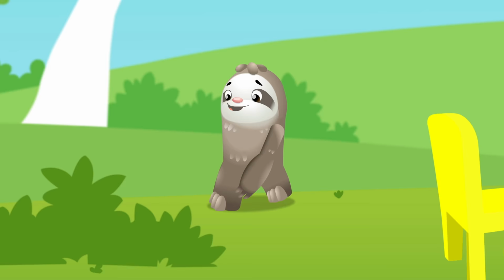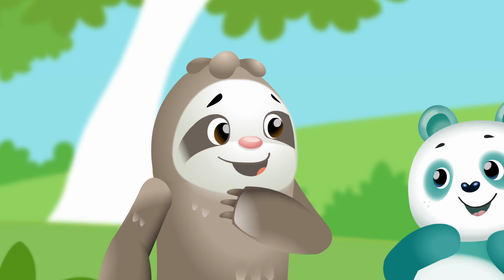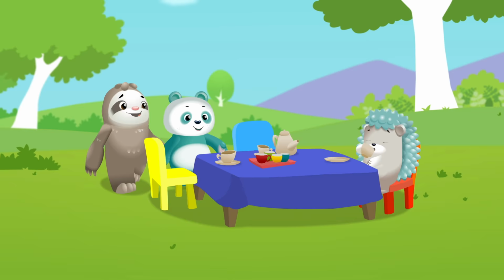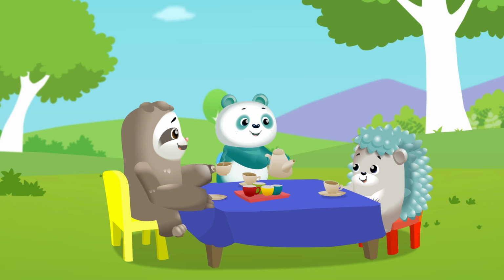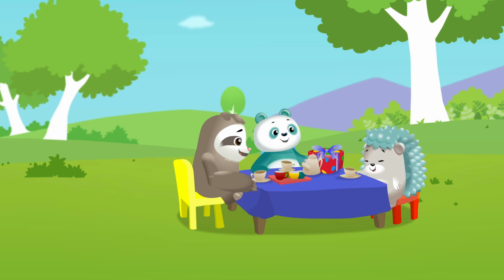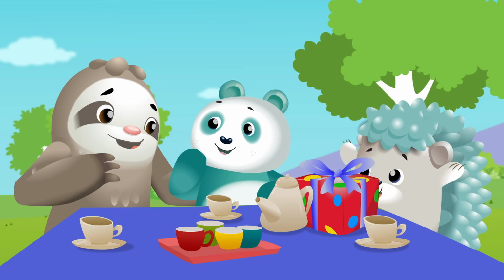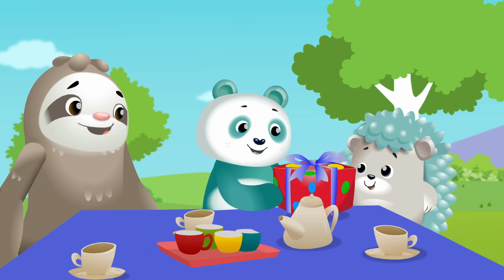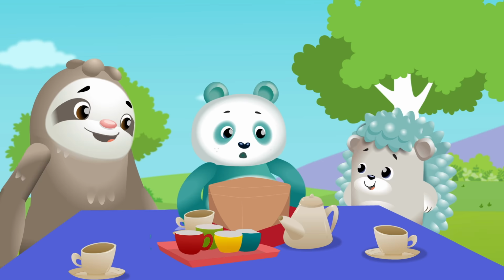Sloth, would you like to have cake and tea with me? Thank you, Panda! That sounds so nice. I like doing things with you any day or any night because you're always so polite. Panda, we bought you a very special gift just to say thanks for being so nice. You always say if you're polite, everything will be alright. That's why it's so important, any day or any night.